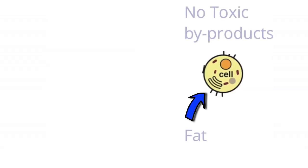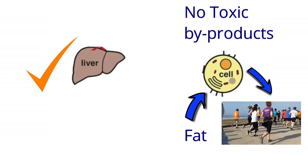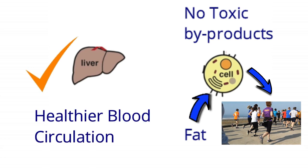Now let's look at a cell metabolizing fat for energy. There are no toxic byproducts. It is simply a clean process. It is therefore much more efficient at creating energy. There are no waste products to overload the liver or to clog up the veins, arteries, and capillaries.